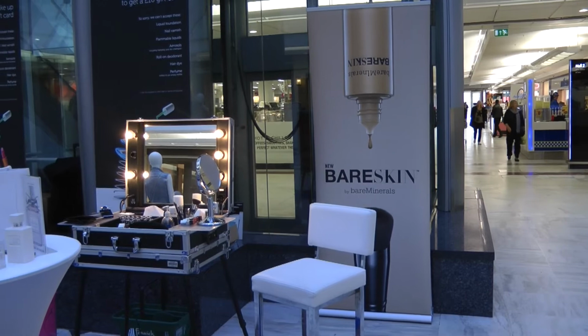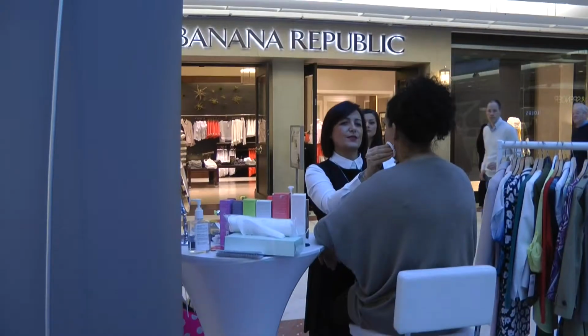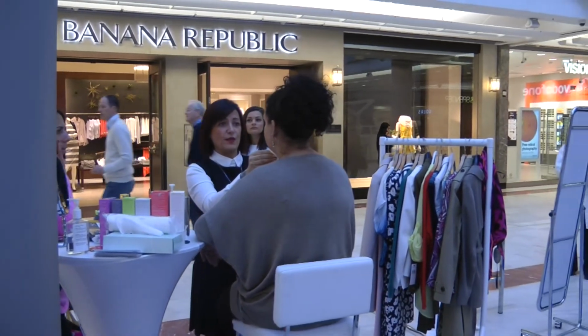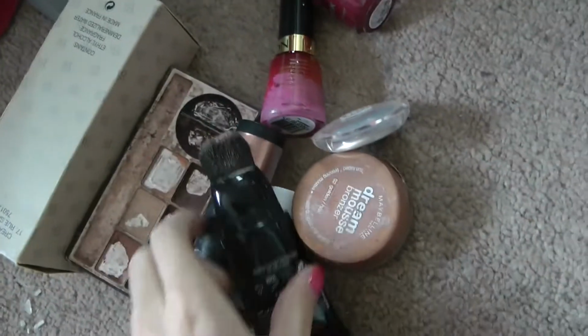At the centre of the shopping centre they had some experts from various brands giving advice to people on their skincare, on hair, all sorts of things, and there was a makeup amnesty, so you could bring 5 items of makeup that you don't want anymore, are old, perhaps they don't suit you anymore or not to your taste, and you hand them in, and in return they gave you a £10 voucher to spend on beauty stuff. So win-win, you declutter and you get some lovely new products in return. So I did that, but I also got given a voucher to spend on top of that. Thank you very much. So I'm just going to tell you what I got.